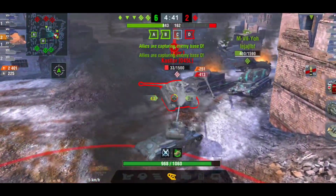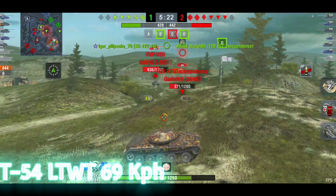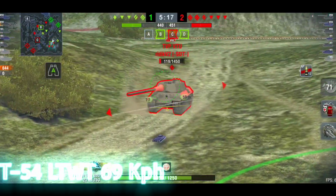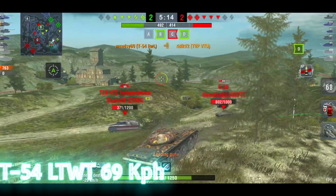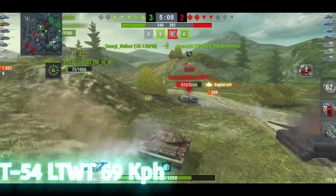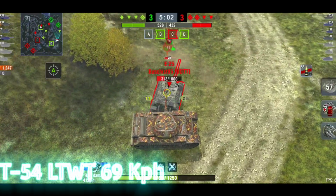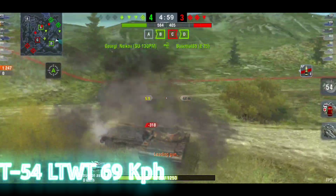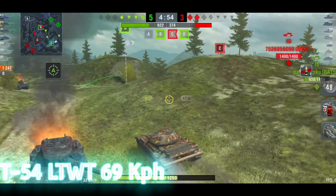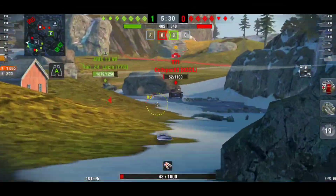Now, moving on to the next tank, it is a tank that doesn't actually feel faster than the LTTB, and that is the T54 lightweight. Now, this is an average tank. It goes 69 kilometers per hour, a little bit quicker than the LTTB, but it doesn't feel like it. The LTTB, in my opinion, feels much faster than the lightweight. Tier for tier, it is probably a better tank as well. The lightweight has kind of been left behind. It is a tier 8 light tank, but for me, there's other light tanks in tier 8 that are better than the T54 lightweight. But it's still an okay tank. It's nothing special, and it's still one of the quickest tanks in the game.